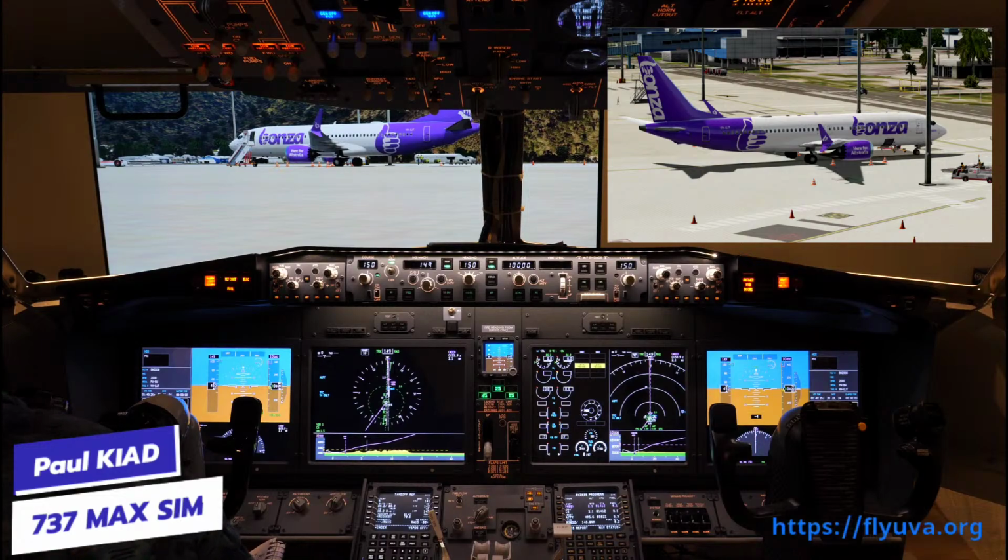Brisbane Centre, g'day, QJet 1526 with you, climbing through flight level 270 for flight level 230. QJet 1526, Brisbane Centre, g'day.